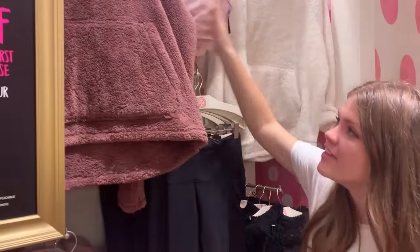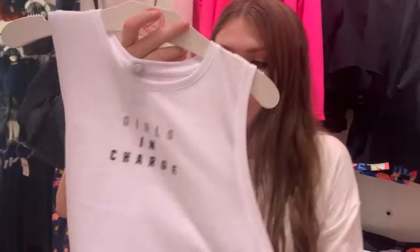Oh my gosh, guys, look. I've seen these fuzzy sweaters all over Instagram. And they have three colors. Wait a second. I've definitely seen this on TikTok. So many people are wearing these on TikTok. And this one's been all across Twitter. Okay, I have to get these. I just have to get them. These are so trendy.